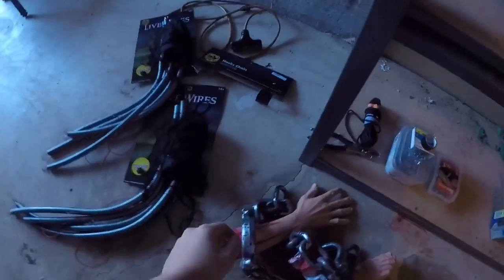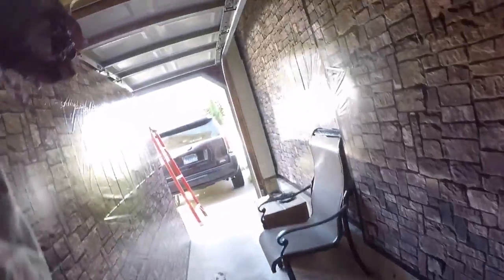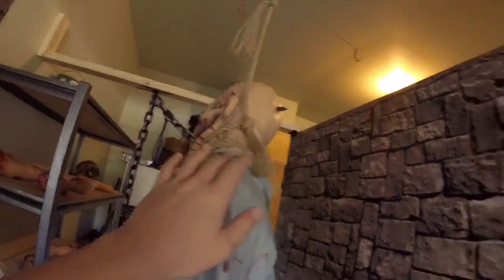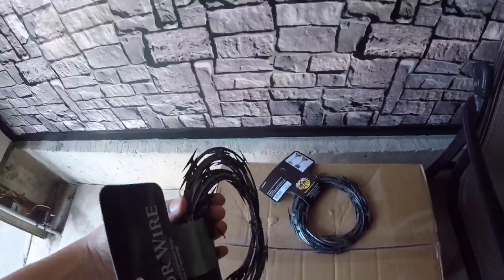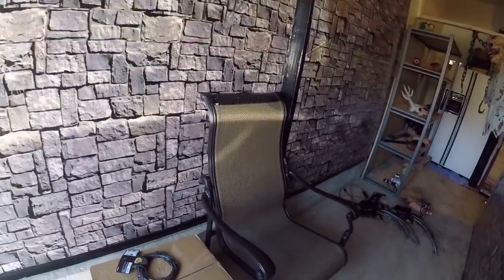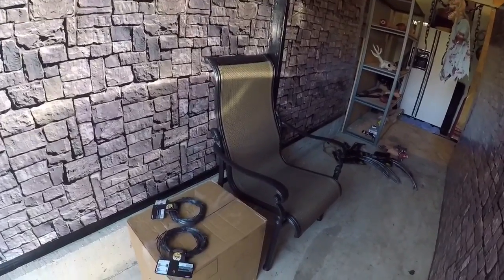And we have a couple more things that are going to end up being hung up: these chains with the limbs on them, as well as another one of these guys that's more of a zombie. So the thing that I want to do now is get Death Row into his chair. This is Death Row's chair right here. I have some barbed wire that I'm also going to use to make it look a little bit less like a deck chair. And the other thing that I'm going to be doing eventually, hopefully today, is getting chicken wire around him to make it look like he's all caged in.